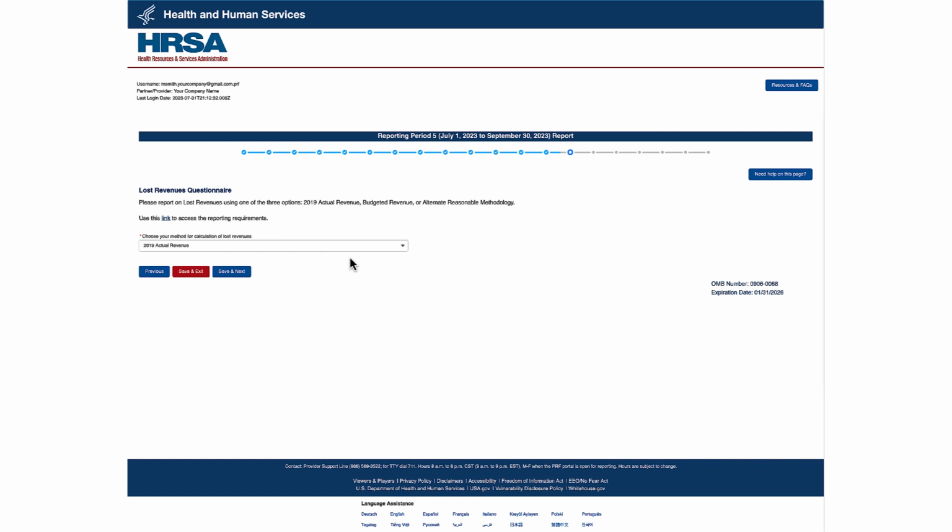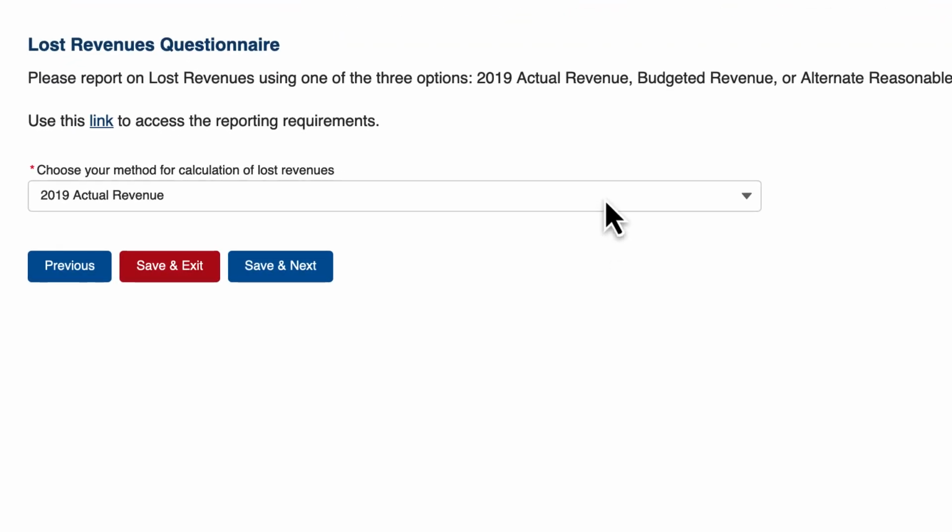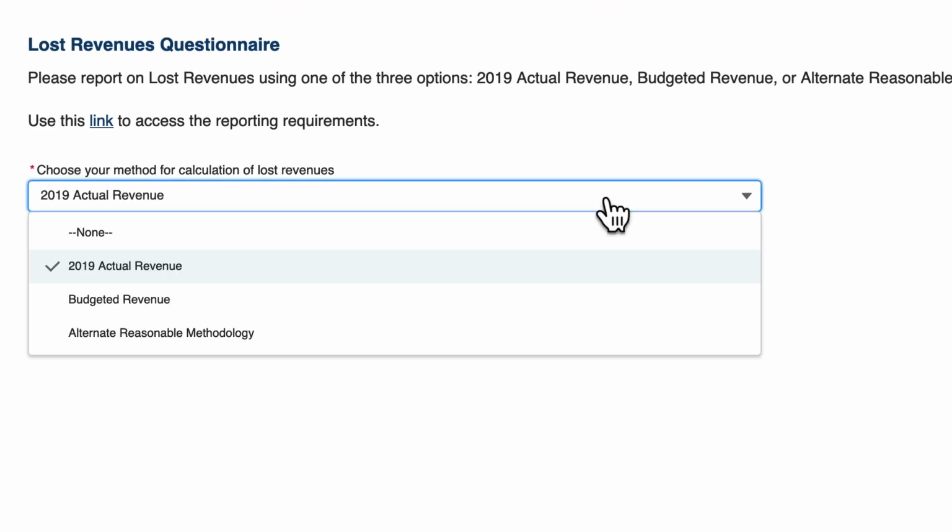The Lost Revenues Questionnaire will display if your total reportable payments is greater than your ARP rural expense and/or other PRF expenses reported. In other words, your ARP rural payments and/or PRF payments were not fully expended on expenses. Please note that RP5, or Reporting Period 5, will be the last reporting period where lost revenues can be reported. This is where you will be required to select a method for calculating lost revenues.